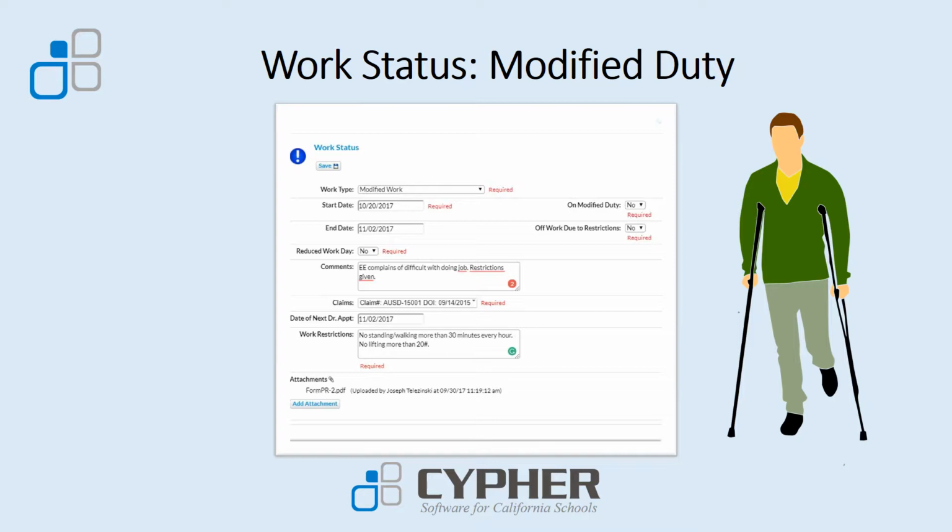You enter any comments that you want to remember later, associate it with the appropriate claim or claims, indicate the date of the next doctor's appointment, and indicate the work restrictions given. Even if modified duty is not being provided, you still want to keep track of what restrictions were given by the doctor. And then finally, you add any attachments, the doctor's report, or anything else associated with this modified work order.